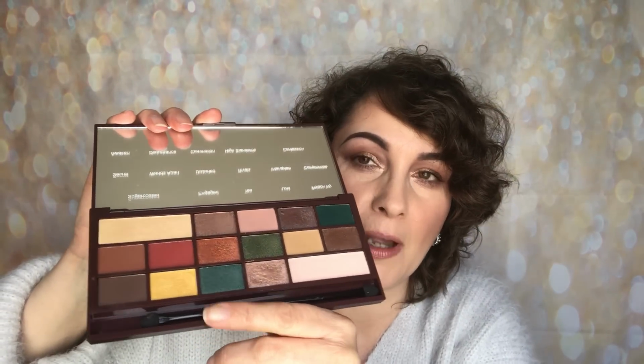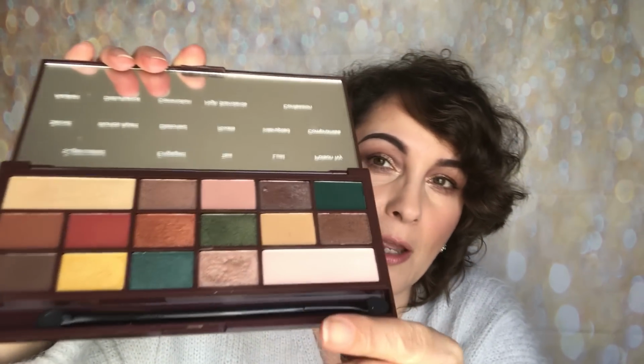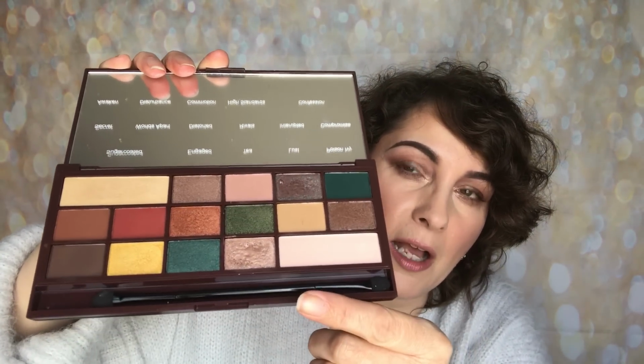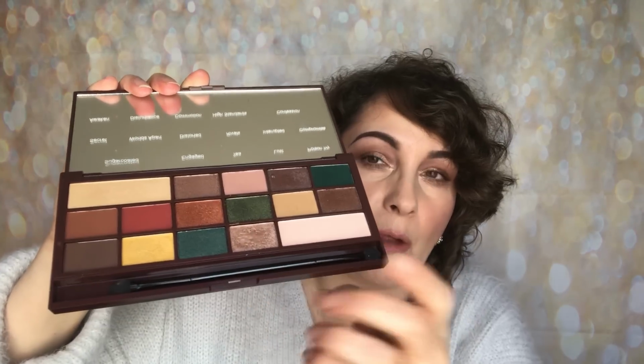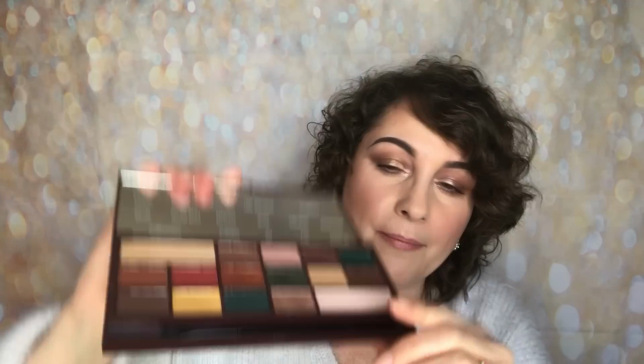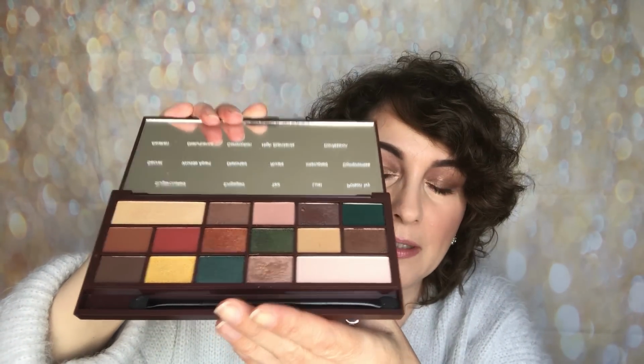You don't get too much green, but the greens that you have in here, I've used. I just love it so much. It's got that Anastasia Beverly Hills Subculture vibe, even though it wasn't meant to be a dupe, but it does have that sort of vibe to me. But I just love it. In fact, I wish they would come out with a dupe because I know that it would be an amazing palette. So I've been loving that this month.